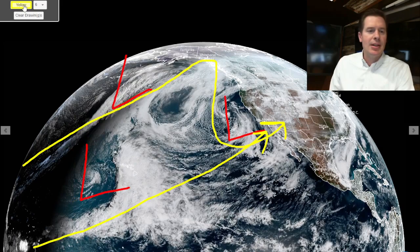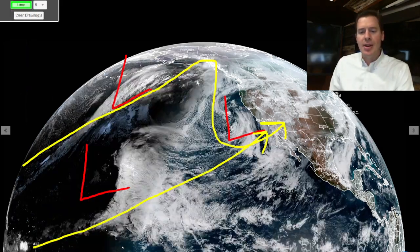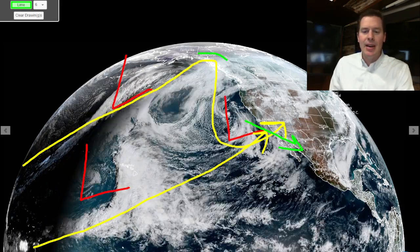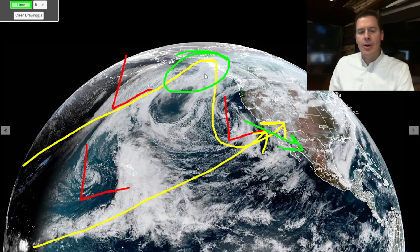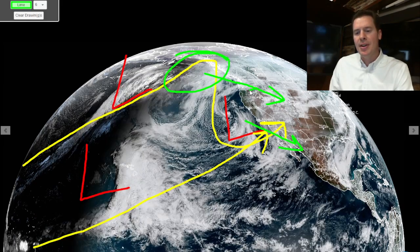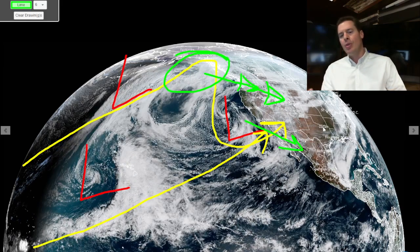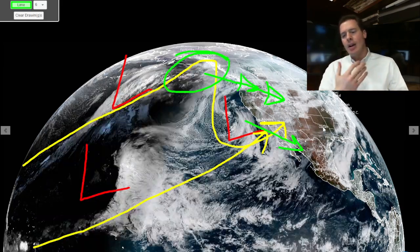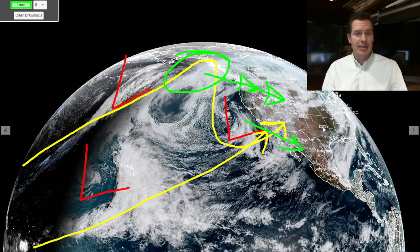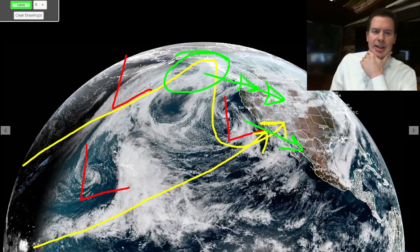So what's going to happen is, I'll just change colors. Let's use lime. Eventually this low will slide out and basically disintegrate, but that leaves the kink here in the flow. This northern branch will come in and set up a northwest flow that'll move into this area, and that's what's going to spread all that snow down through northern Idaho, Montana, northern parts of Utah, just the Wasatch in general, the Tetons big time, that's one of my bullseyes, and into the central and northern mountains of Colorado. So that's what's going to kick all this off.